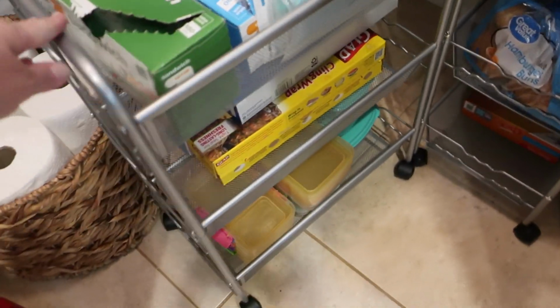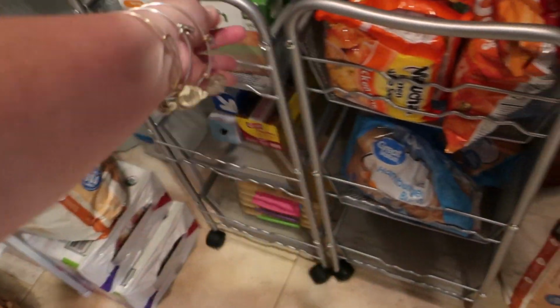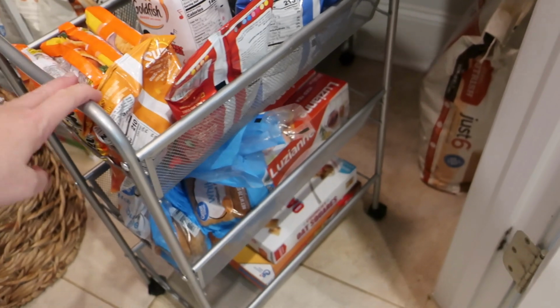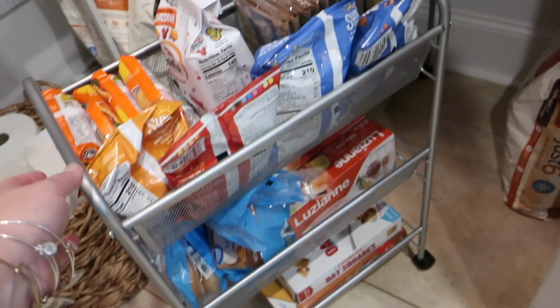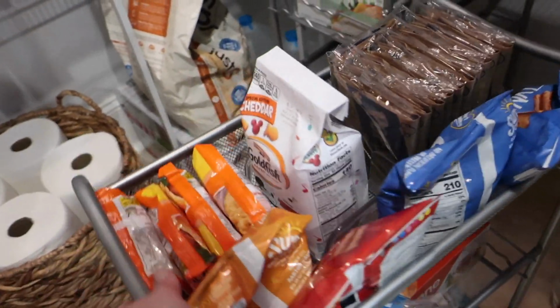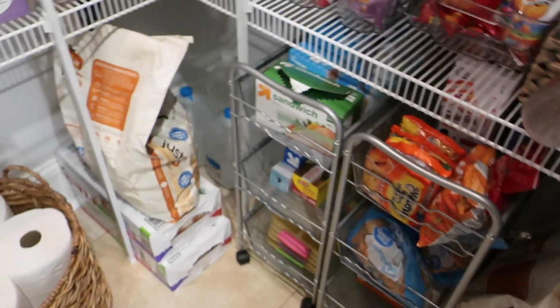I just put the kids' plastic containers for their lunches down in the bottom. And then on this one, I just put a little bit of extra food, but you can see it's not even all the way full. Just some bread items, some tea, some cereal, popcorn, and some extra odds and ends of food up in the top. Then I have the dog's food over there.